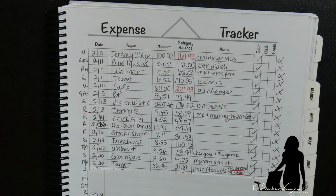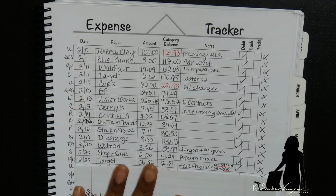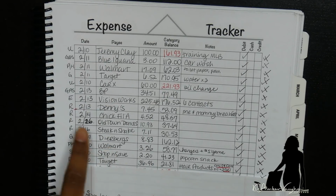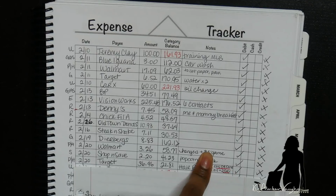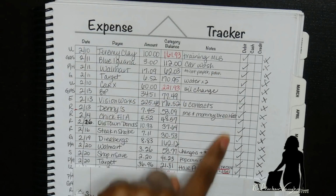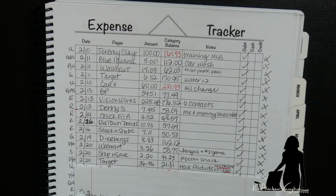All right, you guys, so the first place that I track my everyday expenses is a place that you already know about because you see this every single week. This is in my expense tracker. And so, of course, I put down where I spent the money, the date, the amount. I track my category balance here as well, and then I put any notes that I need to know just for future reference. I usually put that I use my debit card because I don't really carry cash at all, and I don't really use my credit card very much at all.